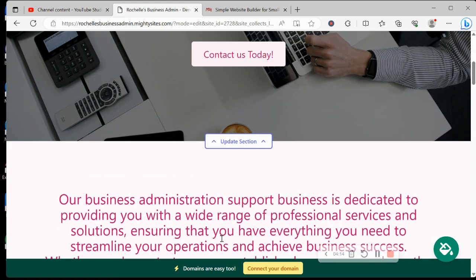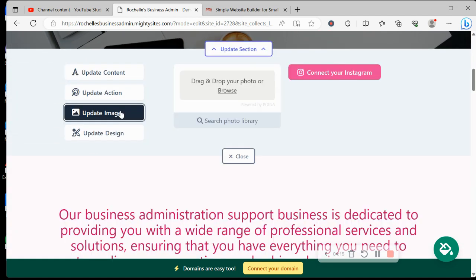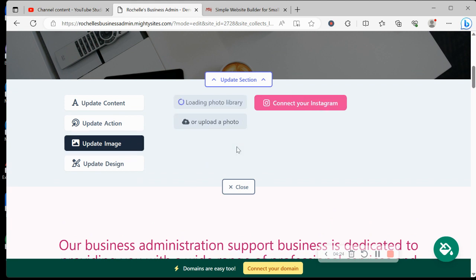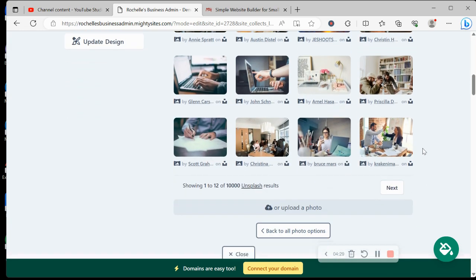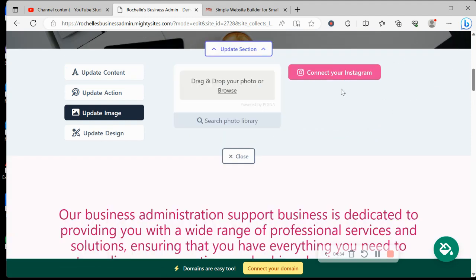Now, for each section you want to make amendments to, click on Update section directly underneath it. Head on over to Update Image. Over here, you can browse your device to upload your own images, or search the photo library, hundreds of images to choose from, all completely free to use. If you go back to all photo options, you can also now connect your Instagram account and directly pull in your Instagram images from your profile instead of all the work of individually uploading them. This is really a handy way to upload all those images with a click of a button. All you need to do is click on connect your Instagram account.